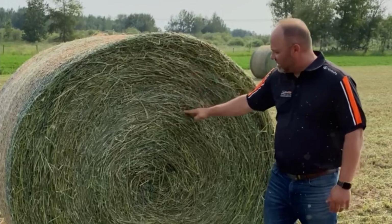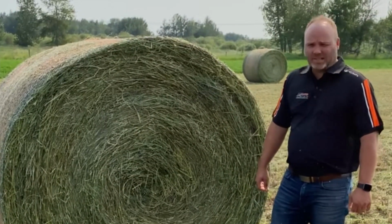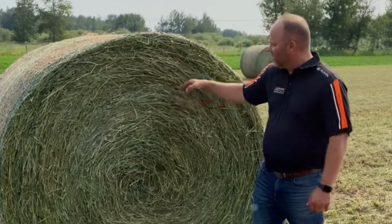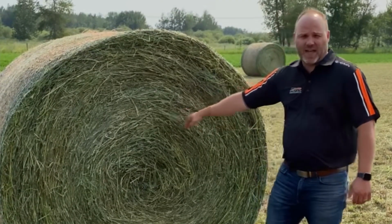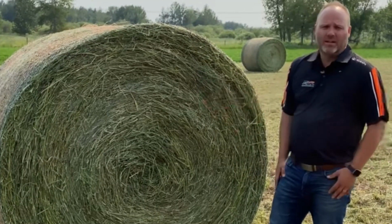But again, we can adjust that if we want a little bit looser in some higher moisture conditions for a little better dry time. But as you can see, for transport on these guys, they're nice and tight to stack. So again, Kubota's BV4580 making a perfect bale.